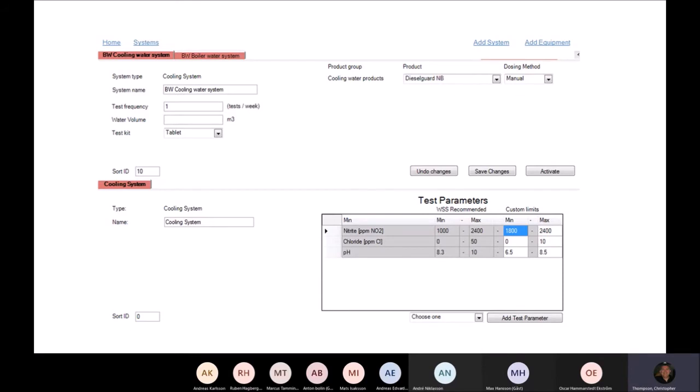Like I was saying, the engine manufacturer wants a particular limit. Some other engine manufacturers want different limits, or the company you are working for might have its own personal limits. You can change our system from our recommendation to the custom recommendation, and all corrective action will be based on the new numbers you put in there.